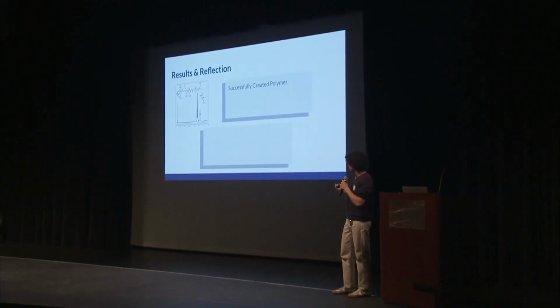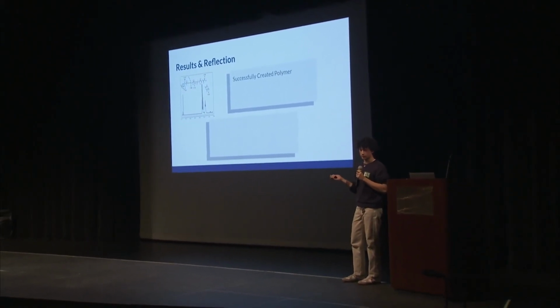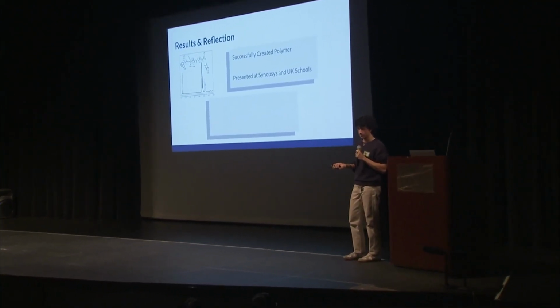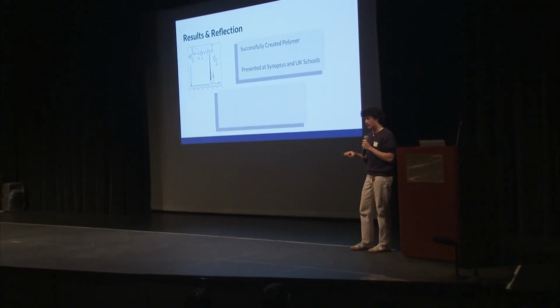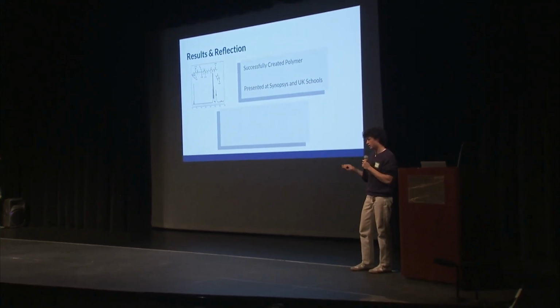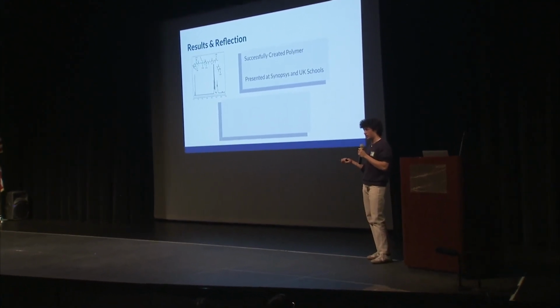So for the results of this research, I was able to successfully create the polymer that I set out to create, and I was really lucky to be able to present my findings not only locally, but also when the ASI class got to travel to the UK. It was really fun to present some of these findings to students that were similar ages. And also just through this year of experience, I gained a much better understanding of what research was like. I really had no idea what I was walking into in the beginning of ASI, so I felt like I learned a lot. And I realized that research was something that I really cared about, and so I was really excited to keep on pursuing it into the summer.